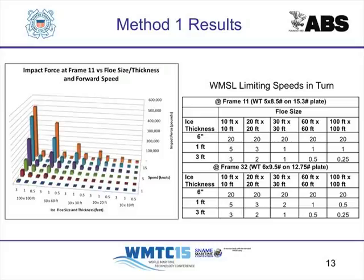The 6-inch ice, the 20 knots is probably not believable, but I think that the other ones you can see, in 3 feet ice, 10 by 10 flow, the ship has to go 3 knots, and in a 1 foot thick flow, it's 5 knots. And so these are the limiting cases in the table at the right.